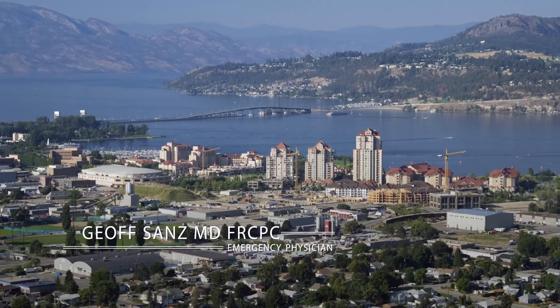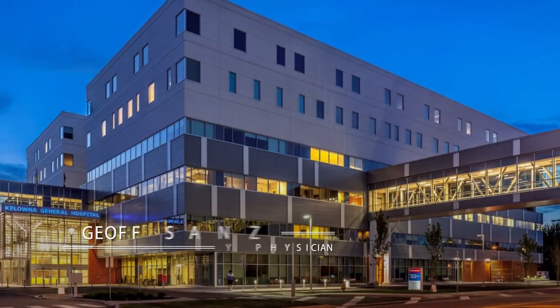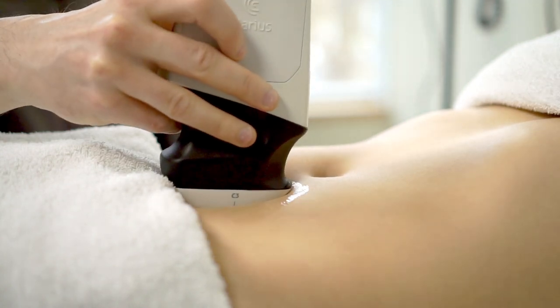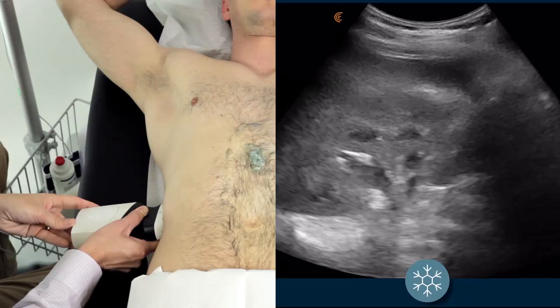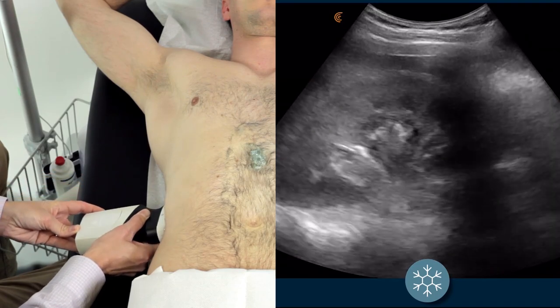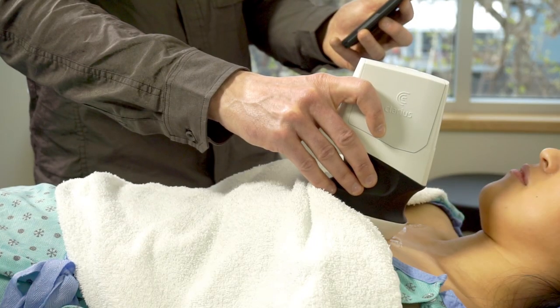Over the past 4 months using the Clarius scanner, I've been using it during my emergency shifts. I keep it at my workstation, and when I anticipate a patient will require an ultrasound, I take it with me to the bedside and I have it ready to go to help streamline the process of patient evaluation.